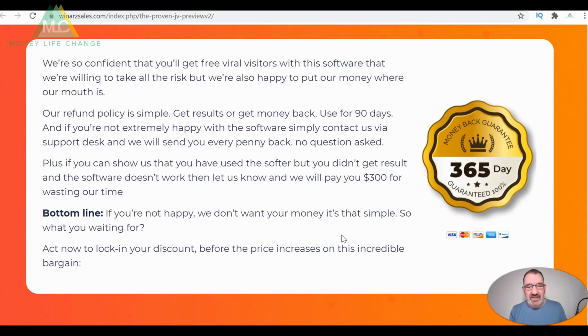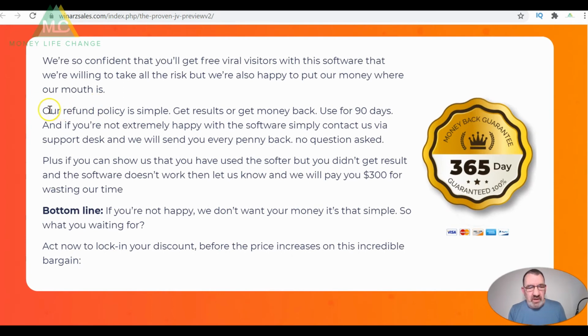But here we go. This is your guarantee. As you can see on here, it says our refund policy is simple. Get results or get your money back. Use for 90 days, and if you're not extremely happy with the software, simply contact us via support desk and we will send you every penny back, no questions asked. Now you see there, 90 days, okay? And yet here, it's a 365-day money-back guarantee. So it's just silly, isn't it, really? Why would you have 90 days there and 365 days there?